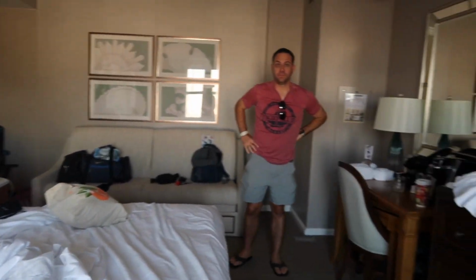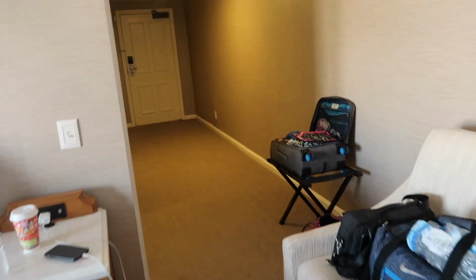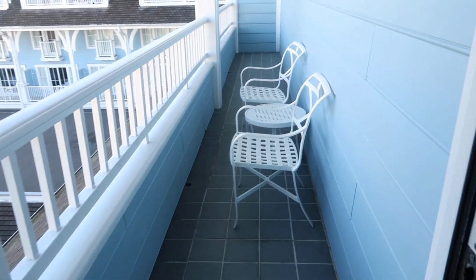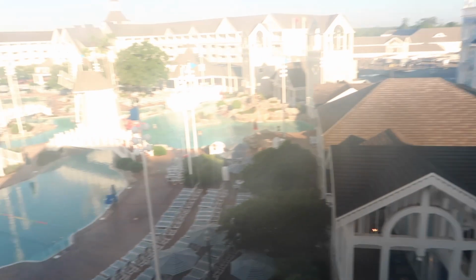I mentioned it in our other vlog, but we are in a corner room, so it's a little different, where we have this giant hallway. I think that's really the only different part, the long hallway. I feel like the bathroom might be a little bit of a different layout if it wasn't a corner. And then the other difference is that we have this extremely long balcony, but I will include the view.